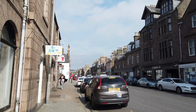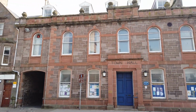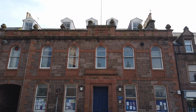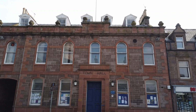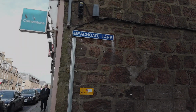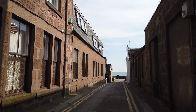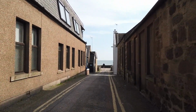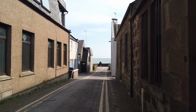So we're just on the main road through Stonehaven now, and if you look there just ahead of us, you've got the town hall building. There we go, that's built in like a red sandstone, similar to the sort of stonework you get in Inverness. So we'll just head down Beachgate Lane now, and you can see we're heading towards the sea. There it is just there, coming into view. We'll make our way down here, and then we'll head towards Stonehaven Harbour, which is really good.